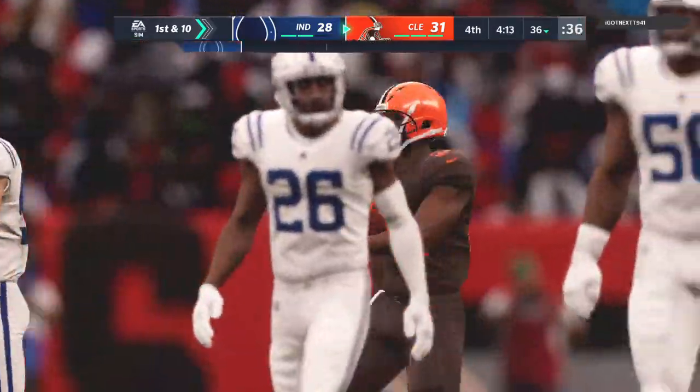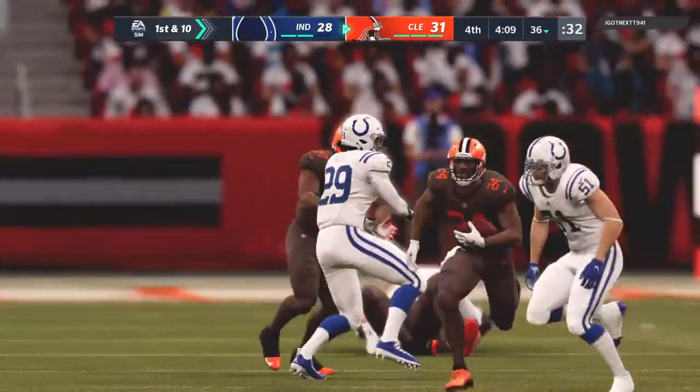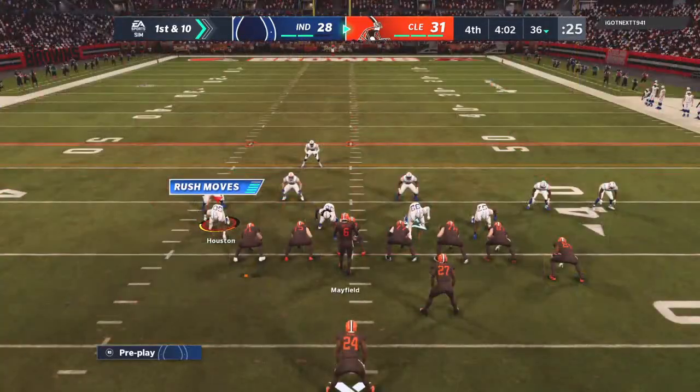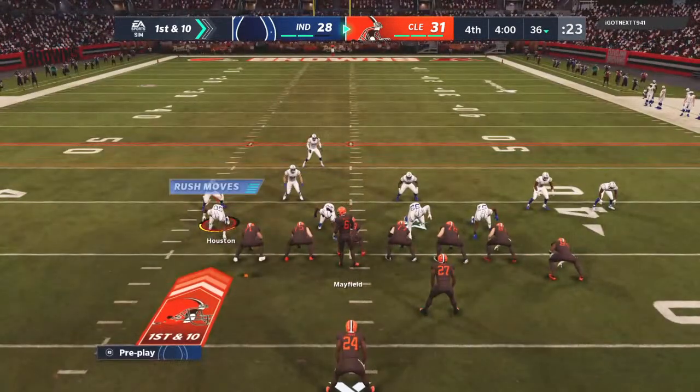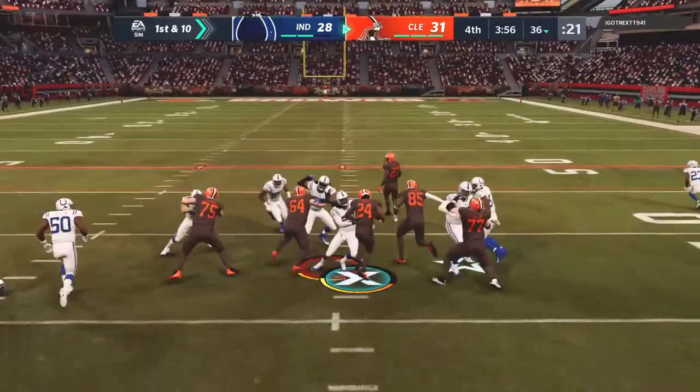Well, that's a carry they have to be satisfied with, and throughout this game, they've been satisfied with what he's given them. Whenever they've needed a big run, a first down, he's the guy they've turned to. And it doesn't matter what the defense thinks. They feel like they've got the confidence to keep handing it to him and keep picking up good yardage.